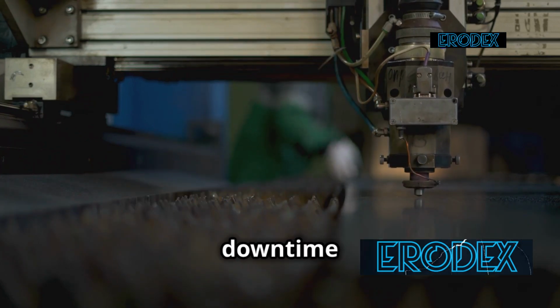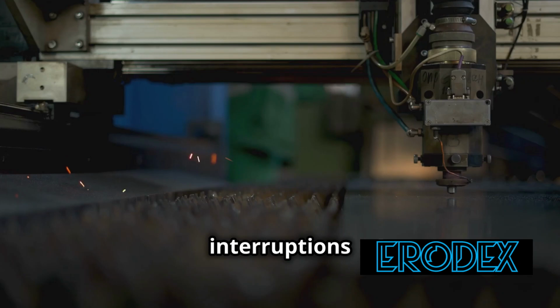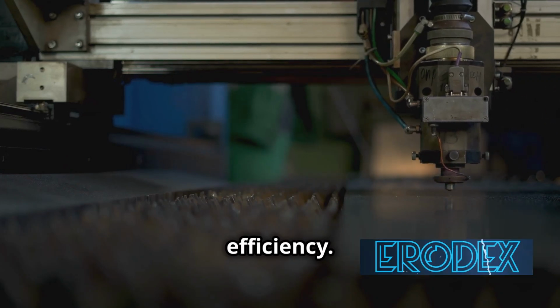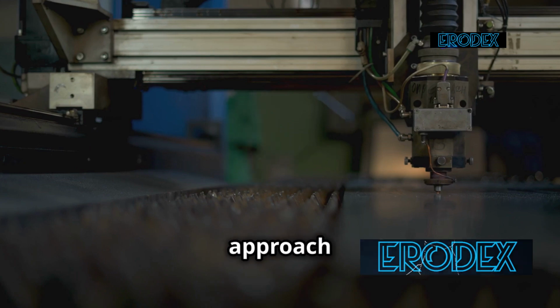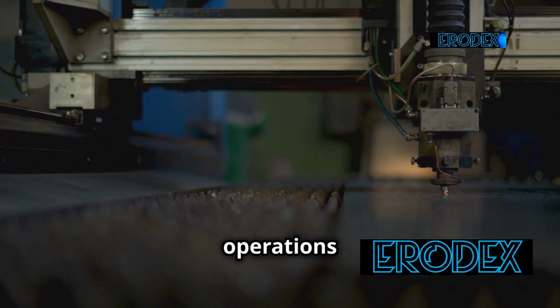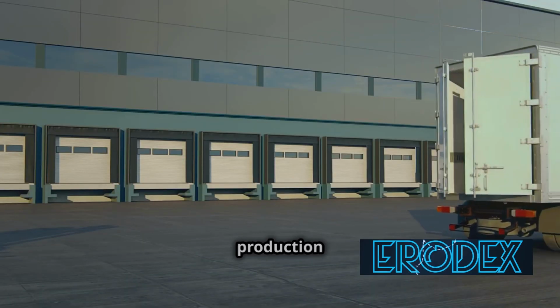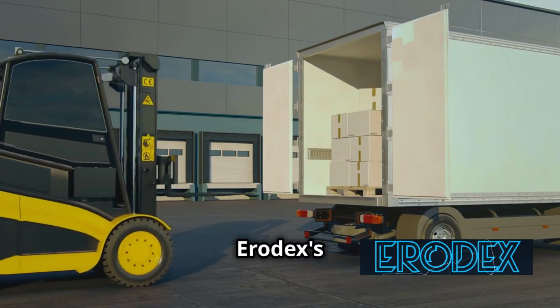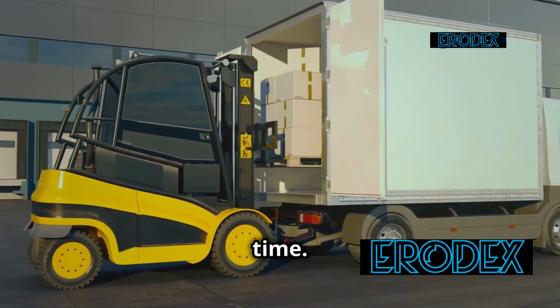Erodex understands that downtime is costly, and they are committed to providing products that minimize interruptions and maximize efficiency. Their proactive approach to customer service means that they are always looking for ways to improve your operations and reduce downtime. That's why they offer reliable delivery to keep your production line moving. Erodex's logistics team ensures that your orders are processed quickly and delivered on time every time.